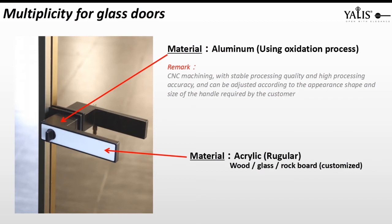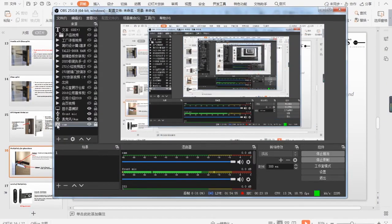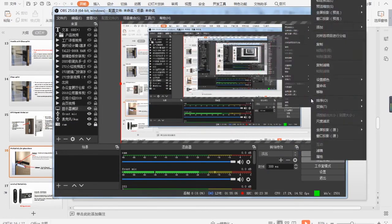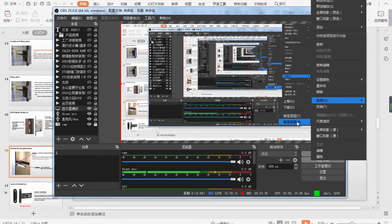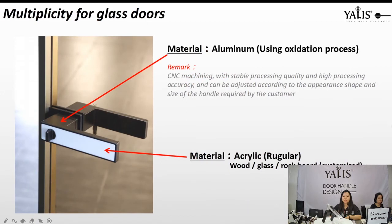Solutions of glass door multiplicity. This product is made of aluminum, the same as the door frame. The color will not be different from the door frame. After the CNC machines, the quality is more stable and can be adjusted significantly according to the requirements of the customer. It can be made the same color as the door through oxidation so as to achieve the invisible effect.